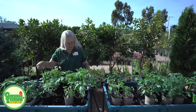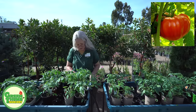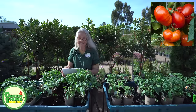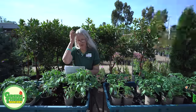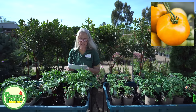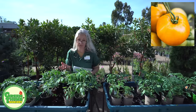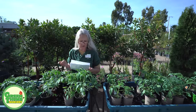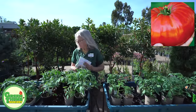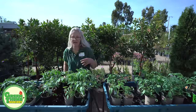And then I didn't bring them up here, but we also have the Big Beef, which is a 10-ouncer. We have the Beef Master, which is a 16-ouncer. That's a pound. And we have the Beefsteak, which is also a 16. And then we have the Lemon Boy, which is your yellow one. So again, you guessed it, low in acid. And then we also carry the Super Steak, which is a 10 to 16 ouncer. So that pretty much in a nutshell is what we're carrying at least right now.